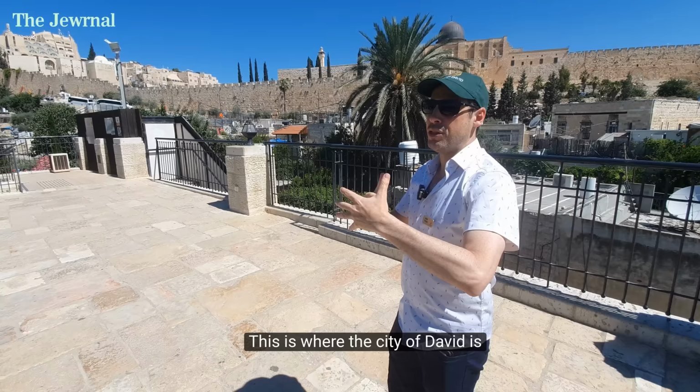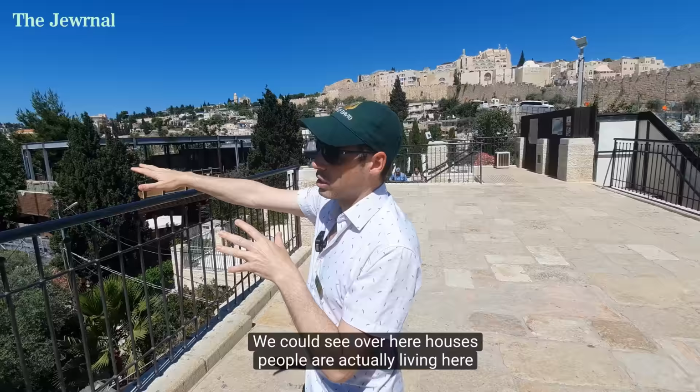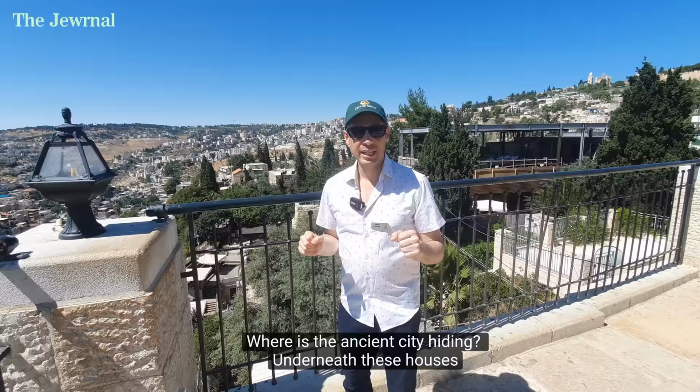And today the City of David is one of the only national parks in Israel that has a residential area in it. We could see over here houses. People are actually living here. Where is the ancient city hiding? Underneath these houses. How did the city look 3,000 years ago?